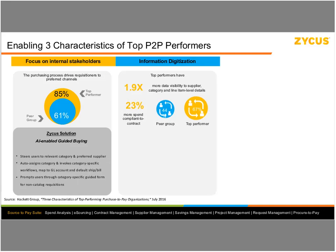Next comes information digitization. So clearly the top performing organizations are much more likely to have accurate data, so really twice the amount of visibility at a granular level of spending. So not only at the supplier level, but down to the category and line item level details of spending. And they're much more likely, therefore, to be able to drive spend compliant to contract. So better than 2/3 of spending compliant to contract for top performers versus less than 50% for the average peer group.